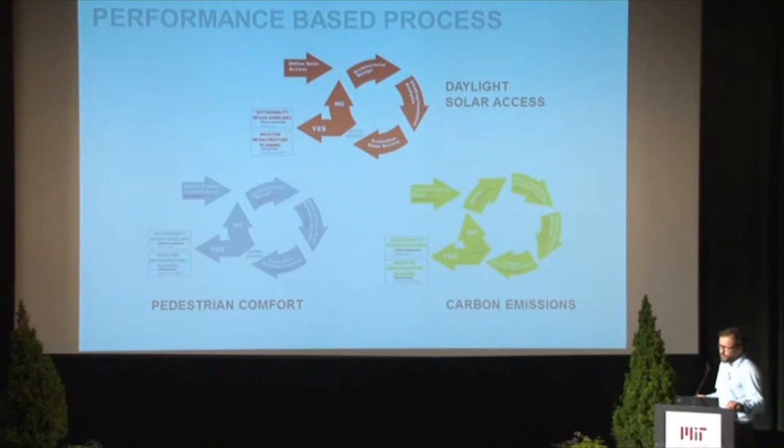You can't fix that at the apartment level anymore. So first of all, you have to come up with a performance matrix. You have to define a design target for your master plan, whether it be daylight and solar access for the buildings or public realm, a pedestrian comfort metric, or a carbon emission metric. Then you have to test your urban design, your infrastructure, your public design against this performance matrix in each loop. If you succeed, then you have an optimized solution. If you don't succeed, you have to reiterate and adapt the design.